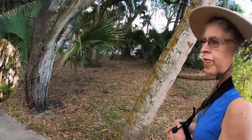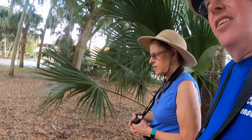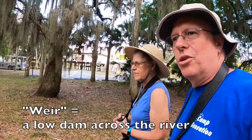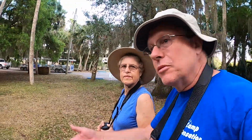Now we're going to try to find a different nature walk. So we're headed off to a little part of the park. It's called the Weir. It's an area where a lot of wildlife gathers because of the way that the river and the lake come together in that spot, and we're hoping we'll see something interesting and also maybe a beautiful sunset. If we do, you're going to see it. If not, I'm not even going to show you this.